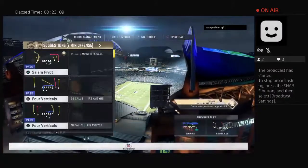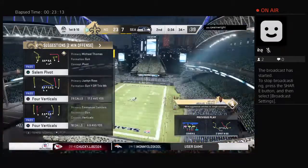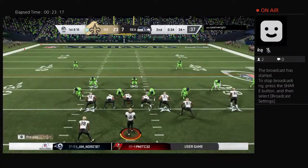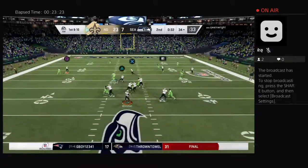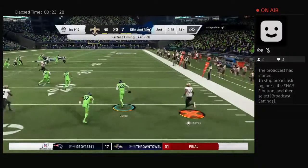First catch for him in these playoffs. He was held without one last week, but he's got a first down on that effort. From the 34 now, here's first and 10. Working out of the gun, Winston, trying to get it to Thomas, and it's intercepted.